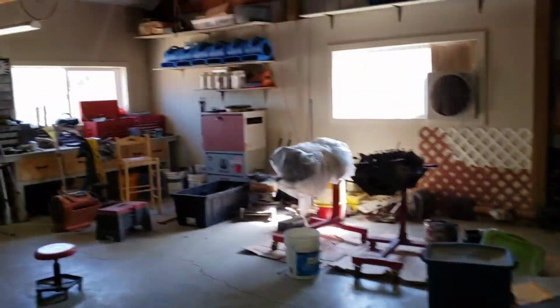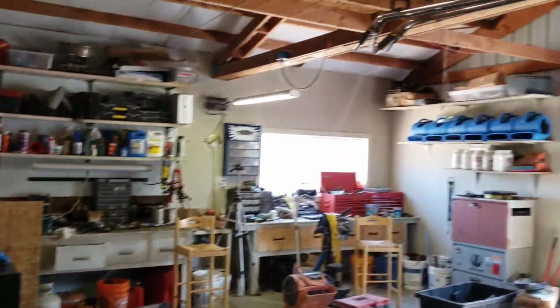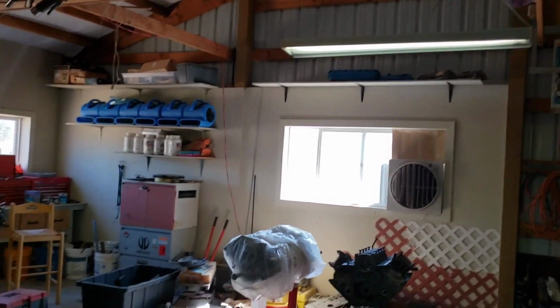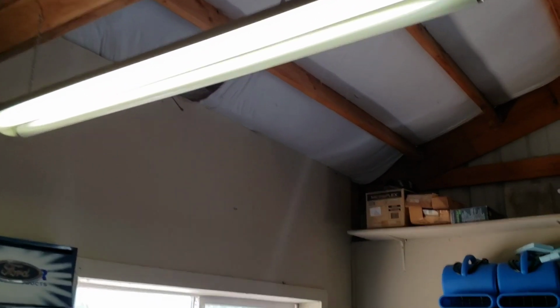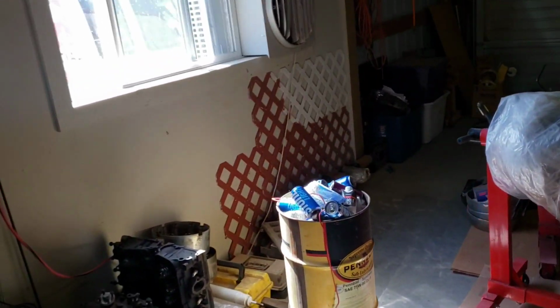So, still got a lot to do, guys, but all in all, starting to come together. I need to get my brother-in-law over here, or maybe my father-in-law, and we're going to start putting can lights in everywhere and get rid of these things. They're just not bright enough. Look from the other corner back that direction.